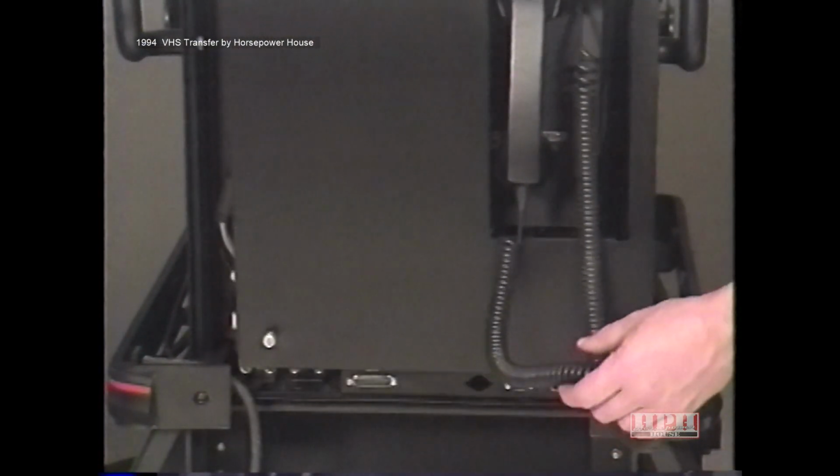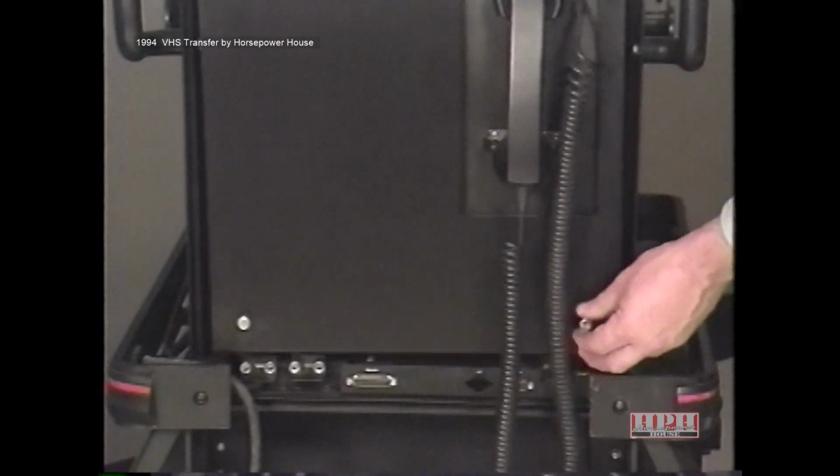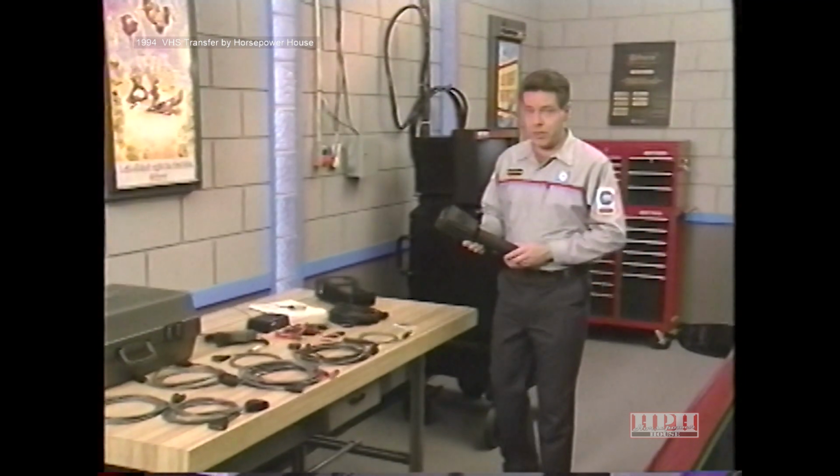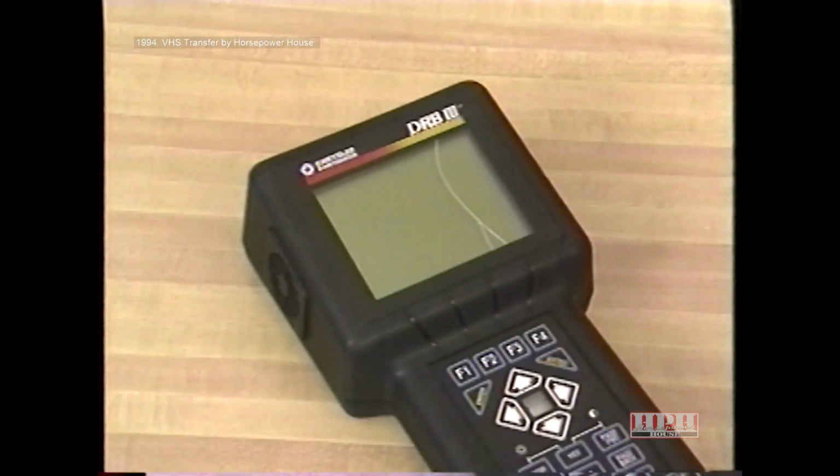Install the back panel and you're all set. The maintenance procedures used with the DRB3 are even easier. One procedure allows for replacement of a cracked or damaged lens on your DRB3.